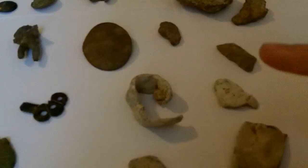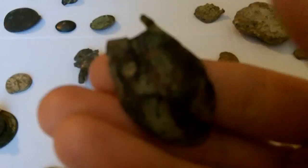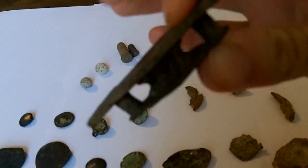Anyway, so we got leads, bits of scrappy scrap, more leady bits, more leady bits, horse brass, and this, which could have been a really old spoon, but it's really thin. I'm not sure quite what that was. Feels spoony. Some pulley system, and a bit of shrapnel.